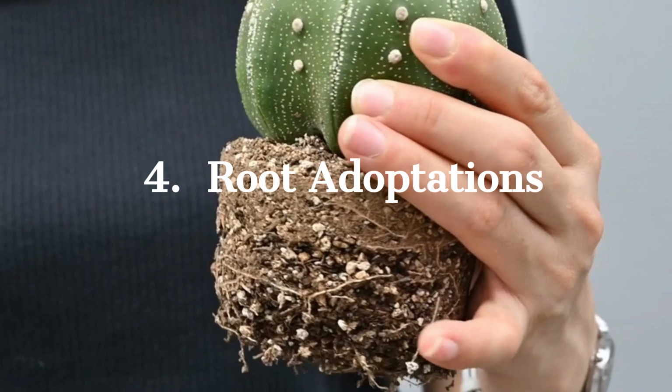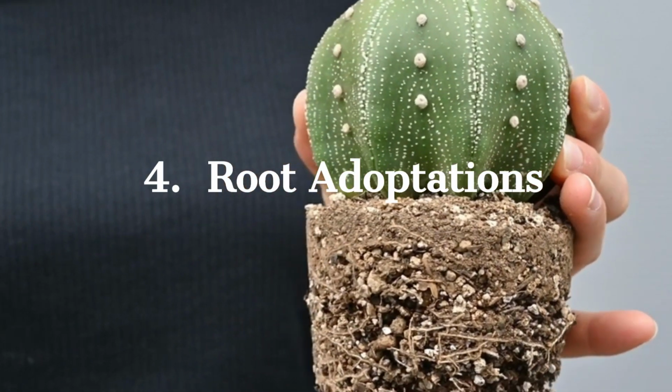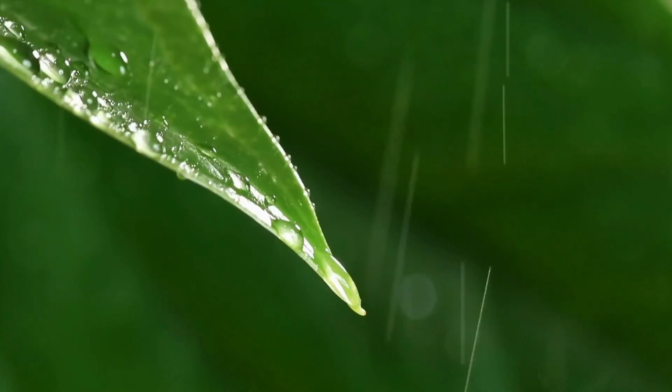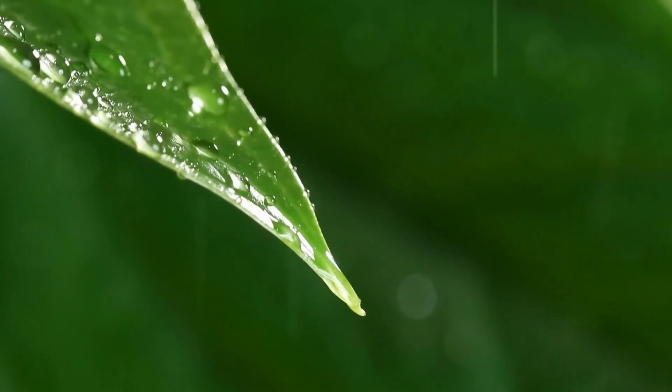Number 4. Root adaptations. Some succulents have adapted their root systems to be shallow and wide-spreading, allowing them to quickly absorb water from rainfall or dew.